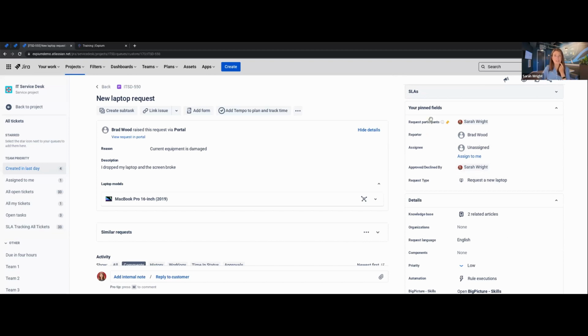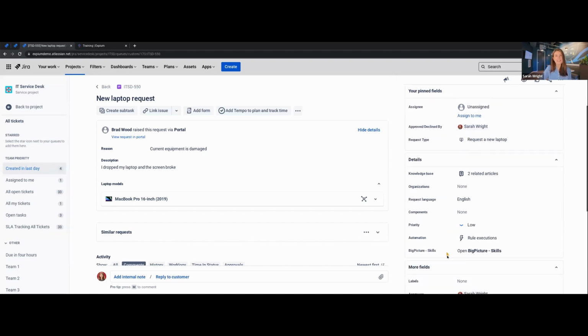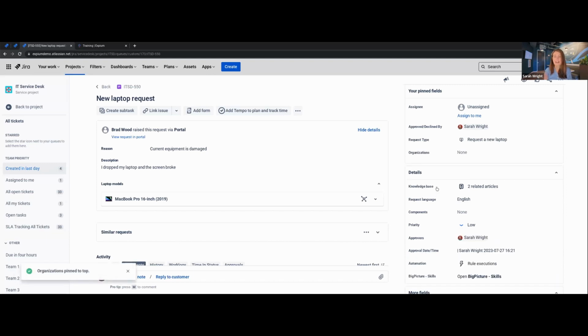I can use another feature called pin fields. So as I scroll on the left here, there are a variety of fields, which, as we talked about, allows for scale as well. So as your organization grows, or whatever the needs of your organization are, to supplement the information that appears on these tickets, you can use them for SLAs, you can use them for reporting, etc. All of those fields are going to be available to the agents, but they might not need them all. So what we can do is click on a pin and it's going to pop it up and go into our pin fields area. So again, we can really focus in on the information that we need.